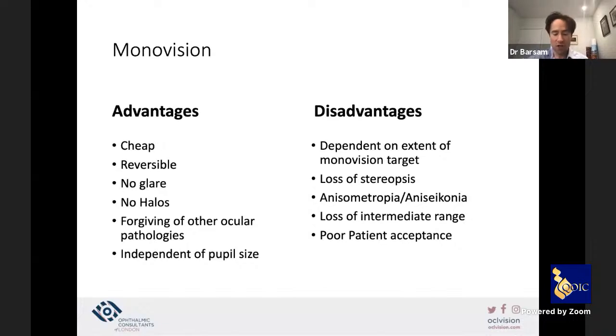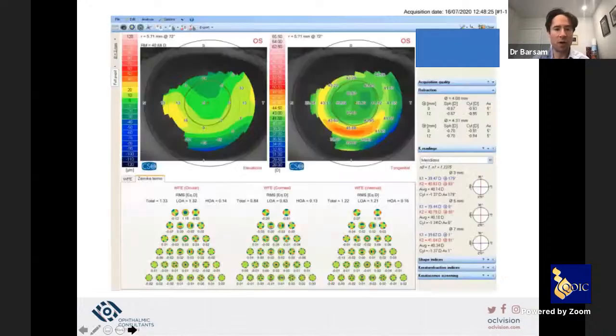So if you try and drive too much monovision into the non-dominant eye, they may feel disparity and complain of loss of stereopsis, anisometropia or aniseikonia, and there can be loss of the intermediate range. And also patient acceptance isn't always good with this. They don't like the idea of having two eyes treated in two different ways. So those are things to bear in mind.